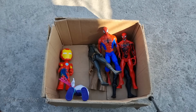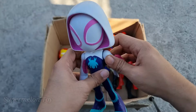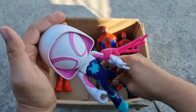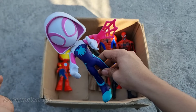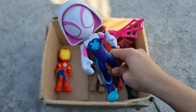Wow, amazing. Now, guys, let's pick another one. Let's pick this one. Who is this one? Oh wow, look at her. Wow, she's looking super cool. Look at her very cute hoodie and really nice clothes she wears. Guys, she's very amazing. She's from Spider-Verse. She's the amazing Spidey Girl Gwen.